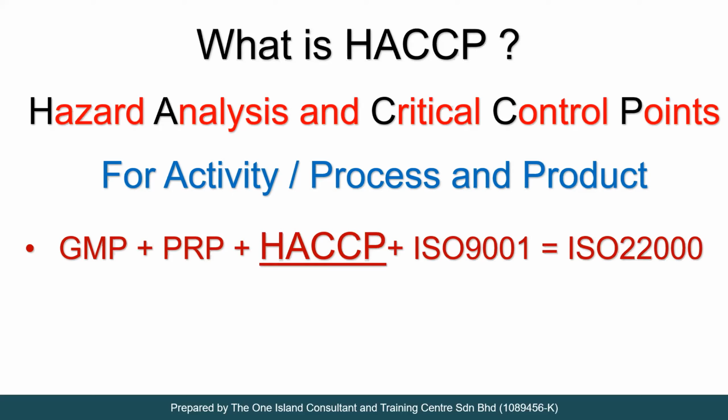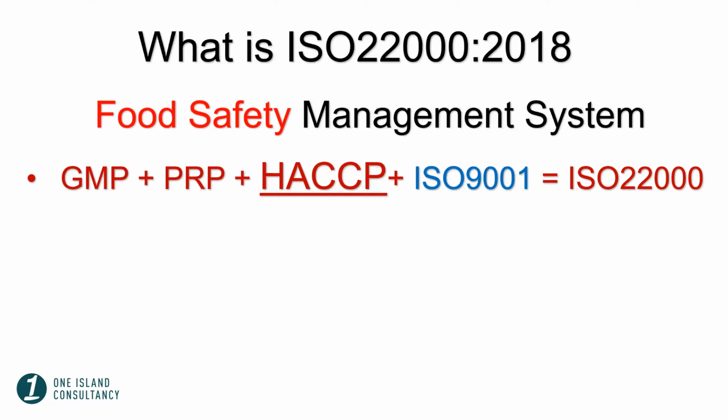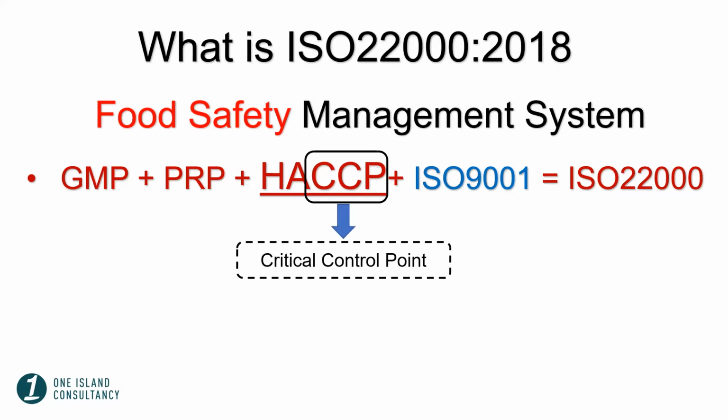HACCP stands for Hazard Analysis and Critical Control Point. GMP is focused on the environment. You must have a clean manufacturing environment, personal hygiene practice for your staff, training. Then HACCP, we focus on the process and the product. So what is HACCP? A critical control point is the point that you need to control carefully and critically to make sure the product is safe to consume. So let's see what is CCP first. Critical control point.